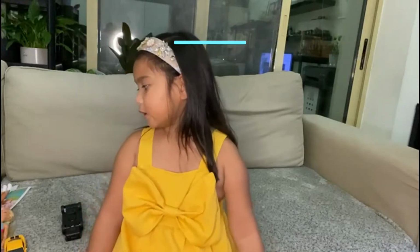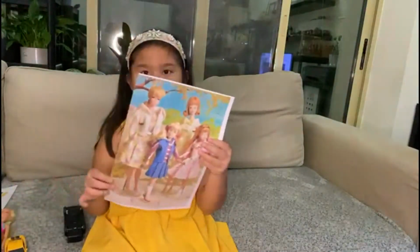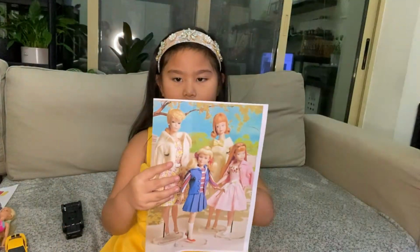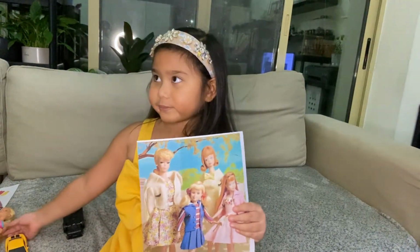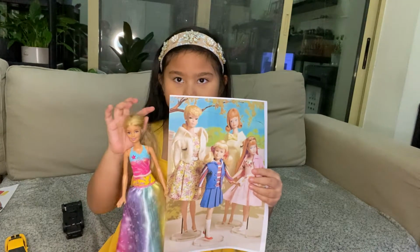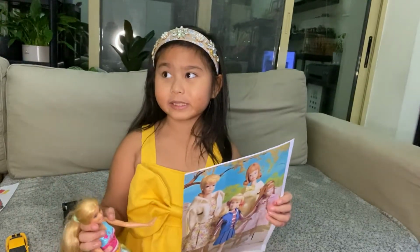The first doll is the old doll. This one. See? The icons are different from the new dolls. See? You see the difference, right? The eye color is a bit too light.